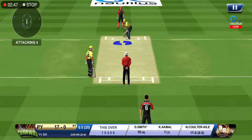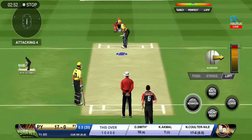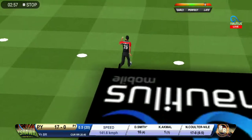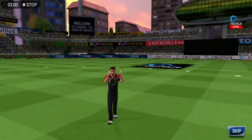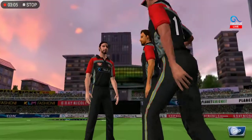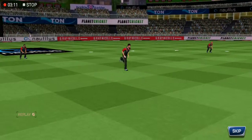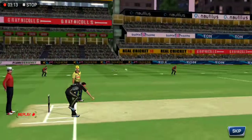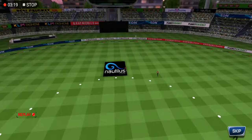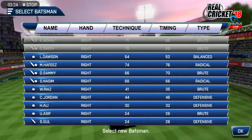He seems to have carried his form from the last match. Got the elevation right, but he couldn't time it too well. That is a good catch in the end. Has to walk back to the pavilion. Not a good shot. The field was set up for that, and the batsman fell right into the trap.